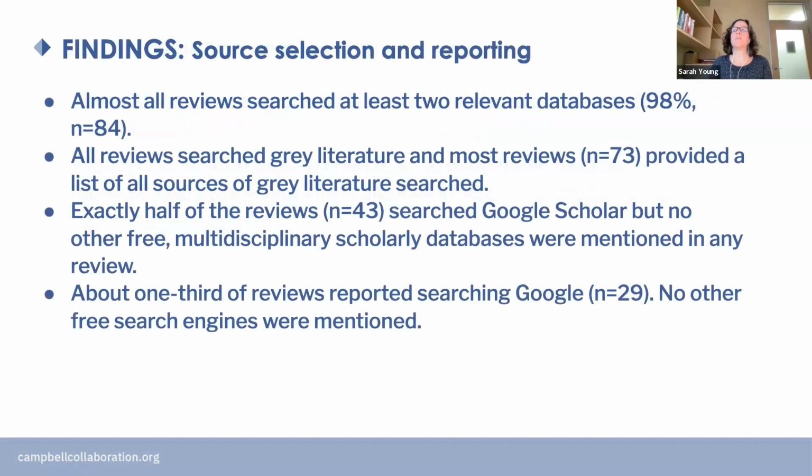So in terms of source selection, we found that almost all reviews did search at least 2 relevant databases. The reviews also all searched gray literature, and most reviews did provide a list of all of the sources of gray literature. However, there were some that did not provide a full list of sources. Exactly half of the reviews searched Google Scholar. So we were interested in what the practices are around searching, and found that Google Scholar is searched frequently, but no other free multidisciplinary scholarly databases like Lens or Dimensions, for example, were mentioned in any of the reviews. And about 1/3 of the reviews reported searching Google, but again, no other free search engines were mentioned.